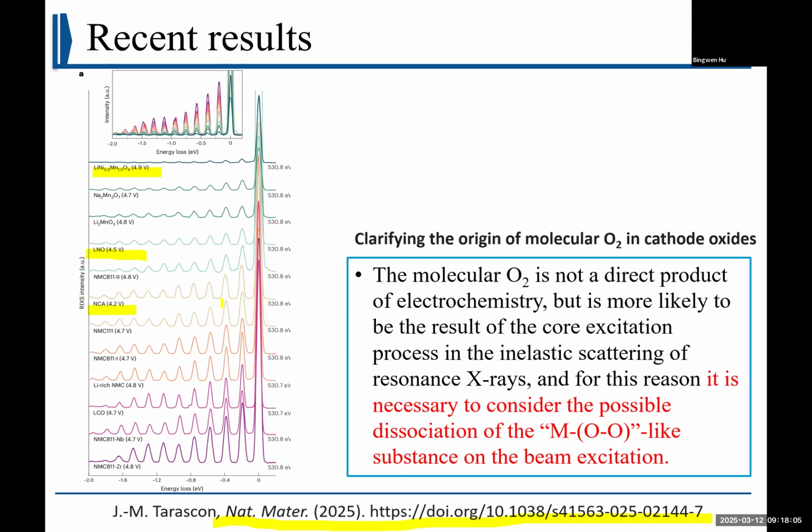Because normally this kind of sample does not have this kind of oxygen redox, so they will not generate oxygen gases. In fact, he said maybe the molecular oxygen is not the direct product of the electrochemistry, but much more likely to be the result of co-excitation in the leaks. For this reason, it's necessary to consider the possible dissociation of this kind of MO-like substance on the beam excitation, which agrees with our proposal that most of the time leaks may have much stronger beam excitation.